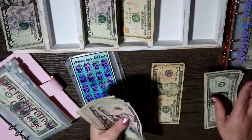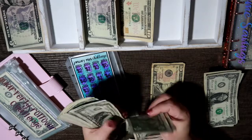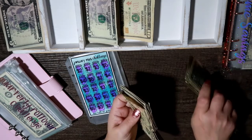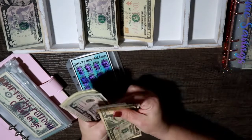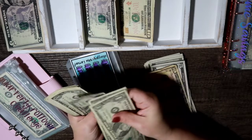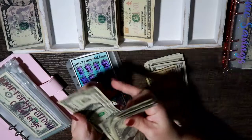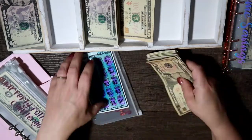So let's go through here and count this. When I go to replace 5s, I'm also going to replace these 5s in here as well. So we will see. I haven't decided when I'm going to do that, but hopefully it'll be directly. Okay. 10, 15, 20, 25, 30, 35, 40, 45, 50, 51, 52, 53, 54, 55, 56, 57, 58, 59, 60, 61, 62, 63, 64, 65. So this challenge is complete, y'all.